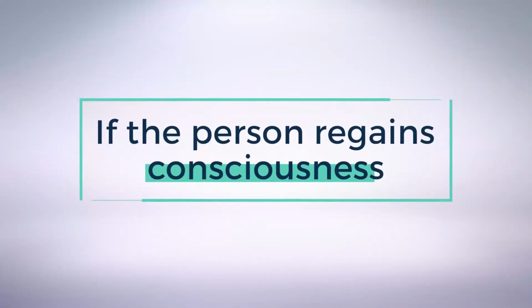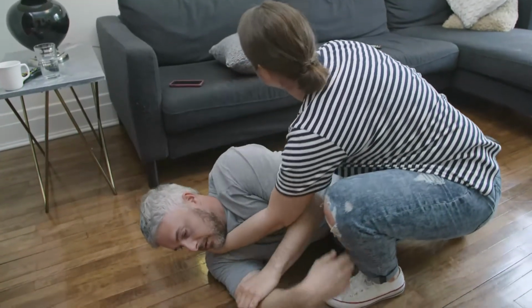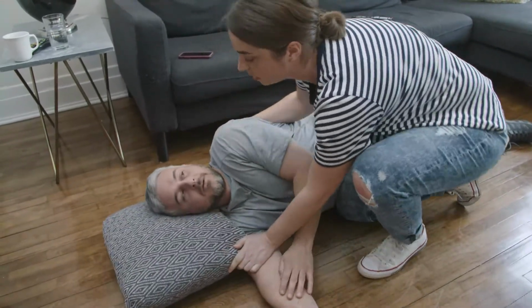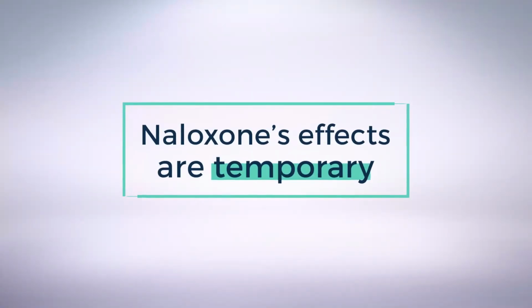If the person regains consciousness, while waiting for help, place the person on their side and remain nearby until the ambulance arrives, even if they have regained consciousness. Reassure the person and remind them to consult a health professional as soon as possible. Naloxone's effects are temporary, so the overdose's effects may reappear.